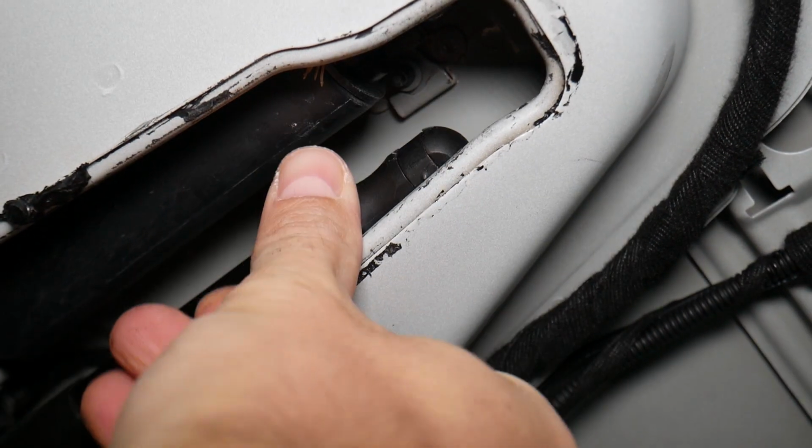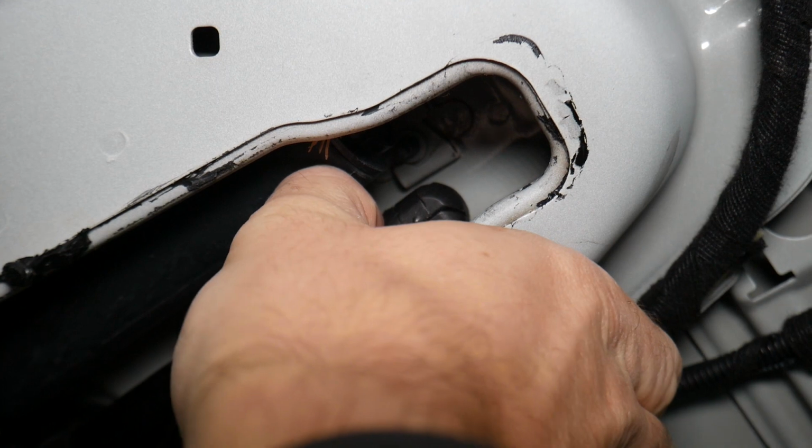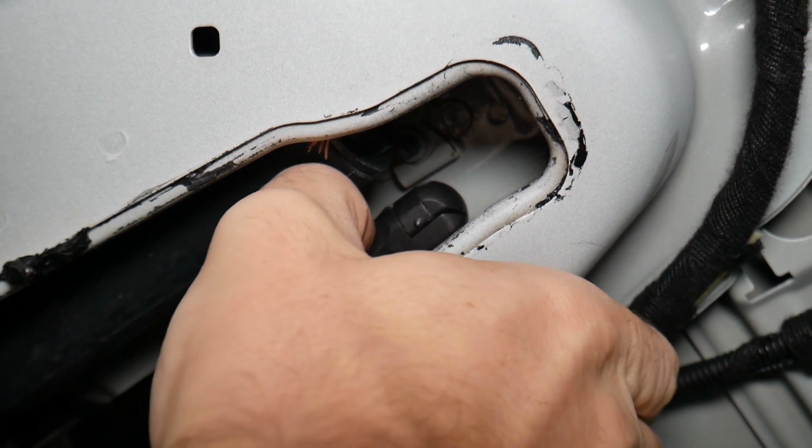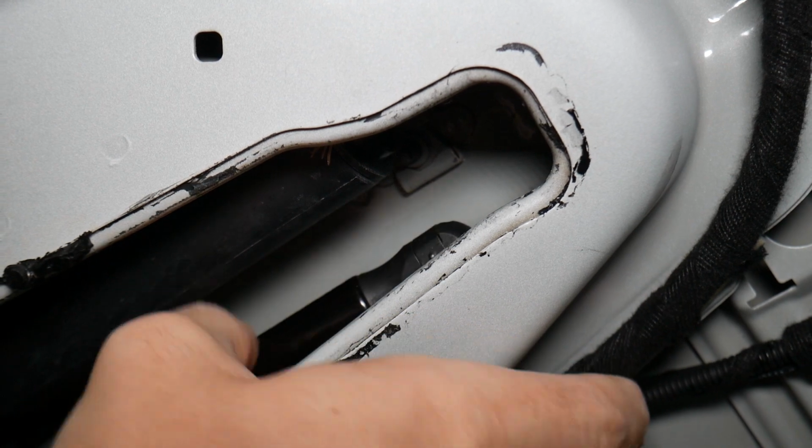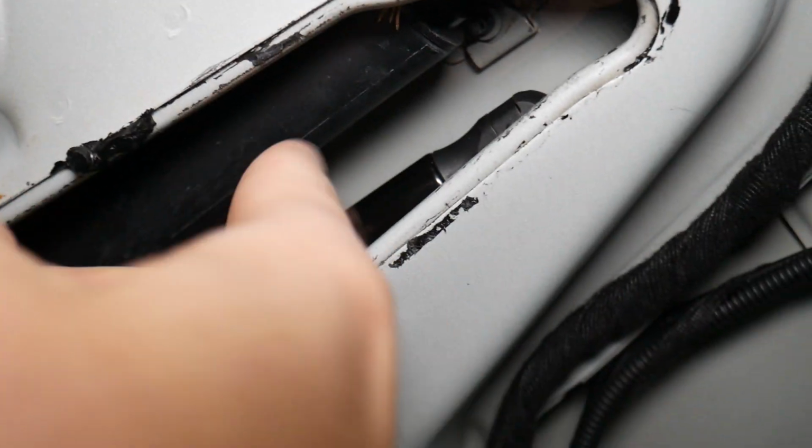So we open the window only, guys. With the window only, and one person will keep holding it to where it can adjust. Let's see now. A little bit up. Okay. It went in. One is in. So now we replaced only one.